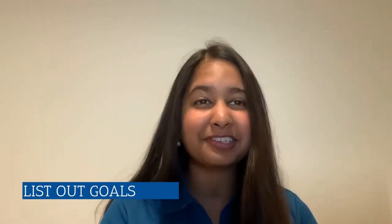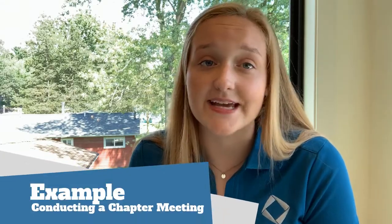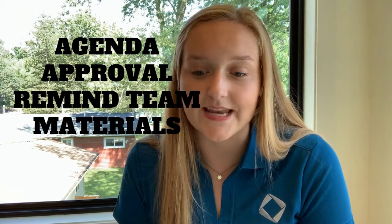The first step is to list out any goals and initiatives you have for the year. List out the necessary steps that you have to take to get your end result. It can be as simple as a reminder text to another chapter officer. Make sure you include all the necessary approvals and drafts before you reach the final product. Today we are going to use conducting a chapter meeting as our example end result. The steps needed to conduct this meeting include writing out an agenda, getting the agenda approved, notifying team members, and setting up the meeting materials.